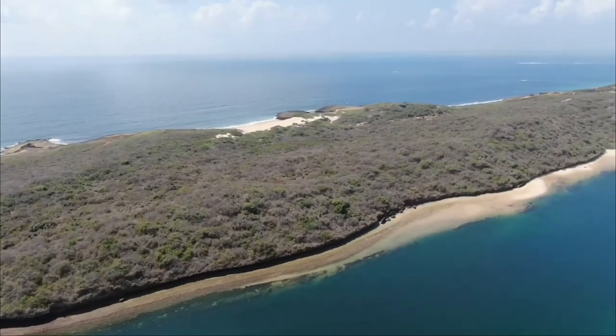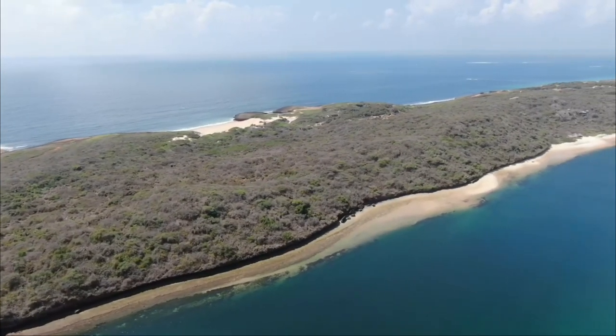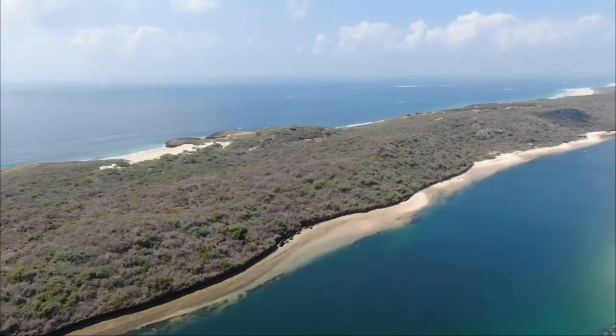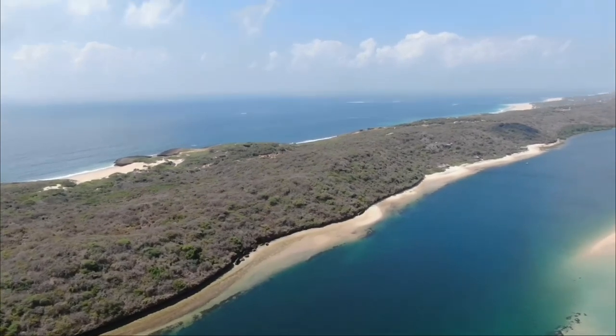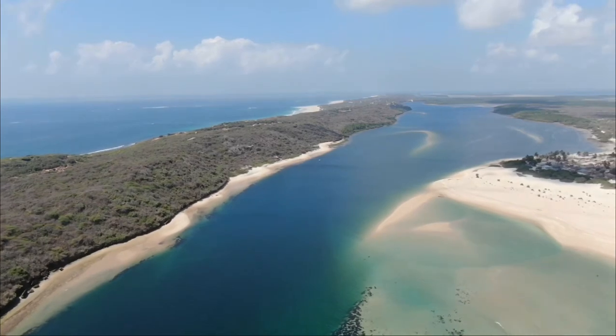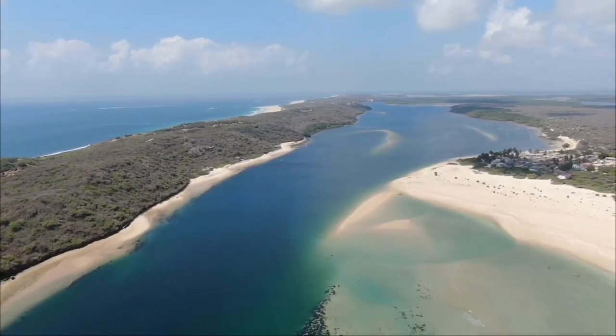The drone footage you're seeing here certainly does not show the sea conditions in the afternoon when we got to this island. This video, in terms of the drone, was early the next morning when it's always flat and there's no wind about, so the sea is nice and calm.